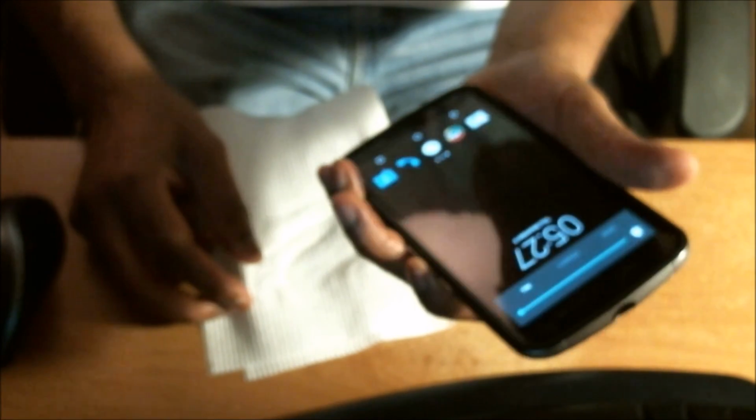And this will just add a layer of protection. Fits very snug, nothing bounces around. Make sure the buttons respond. Oh yes, the buttons are very, very responsive, so that's a very good thing. This is my first time owning a Spigen case, but I'm very impressed. The buttons respond extremely well, so nothing overly sensitive.